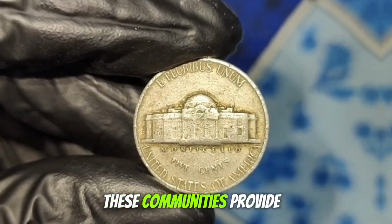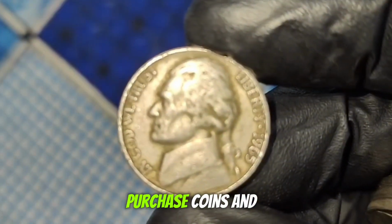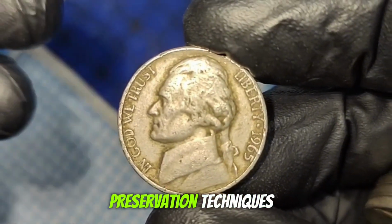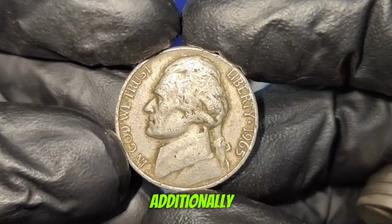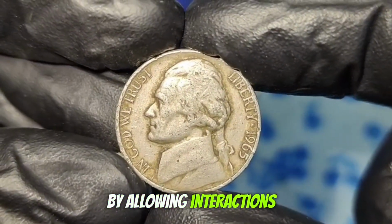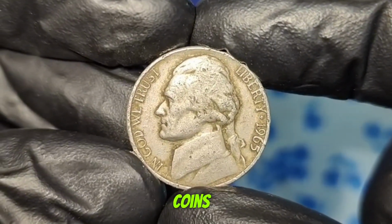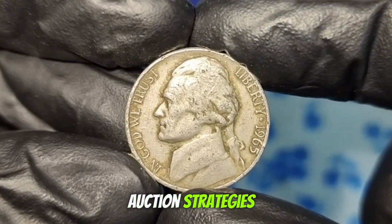Many collectors recommend joining local coin clubs or online forums to share insights about the Monticello nickel and other coins. These communities provide valuable opportunities to exchange knowledge, purchase coins, and gain tips on preservation techniques. Additionally, attending coin shows can enhance your collecting experience by allowing interactions with other enthusiasts, which often leads to finding unique coins or insight into auction strategies.